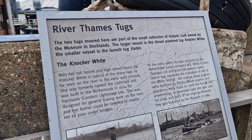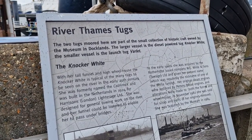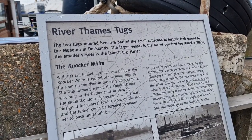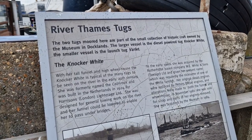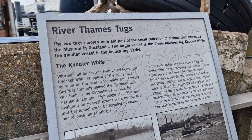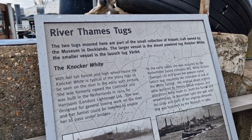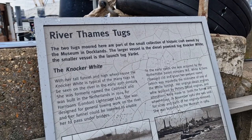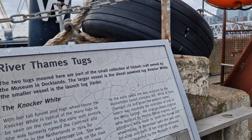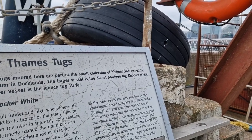The Knocker White. With her tall funnel and high wheelhouse, the Knocker White is typical of many tugs to be seen on the river in the early 20th century. She was formerly named the Cairnrock and was built in the Netherlands in 1924 for Harrison's of London's Lighterage Limited. She was designed for general towing work on the river, and her funnel could be lowered to enable her to pass under bridges.